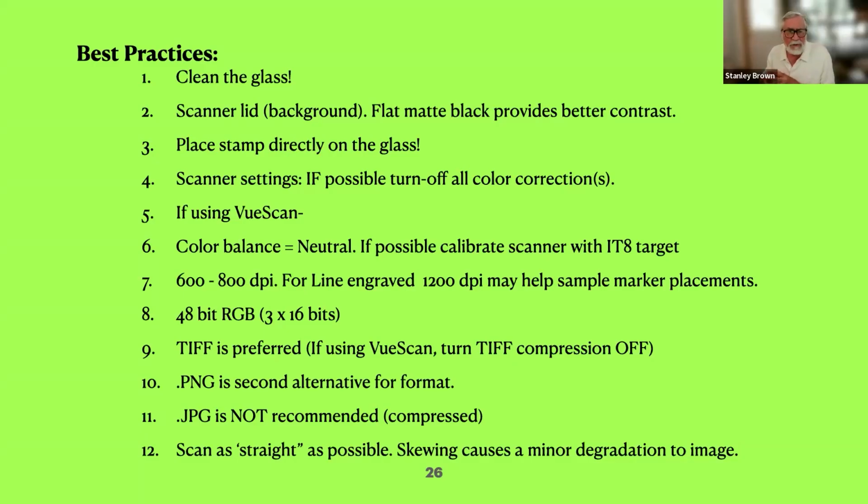If you're not using ViewScan or Silverfast, if you can turn off color corrections on your scanner, I would recommend that you do that. Most of them are the manufacturer's idea for making a good photograph, which may not necessarily be great for your stamps.